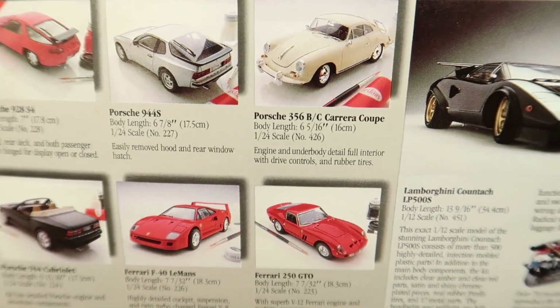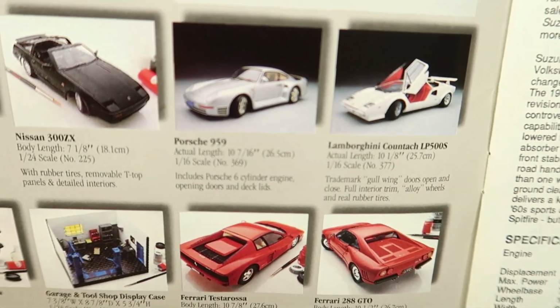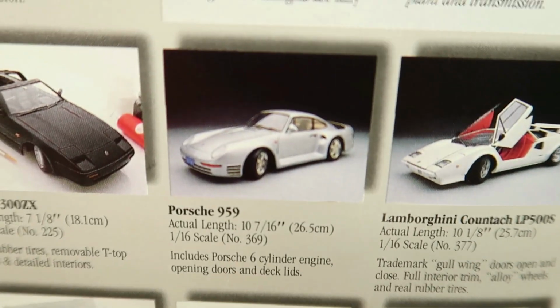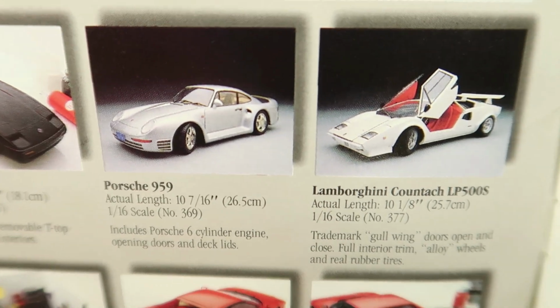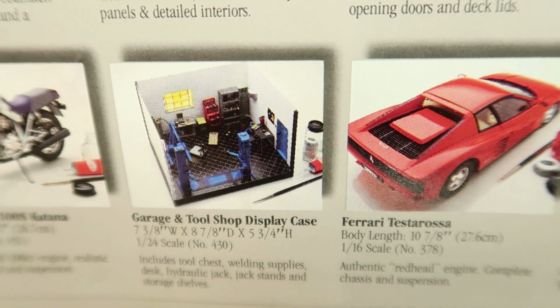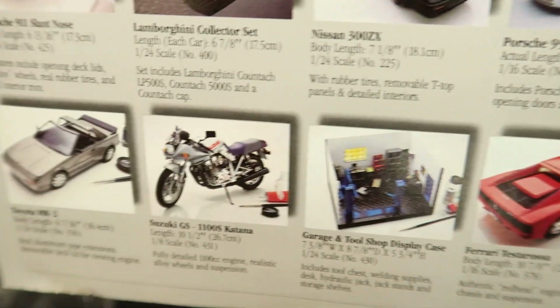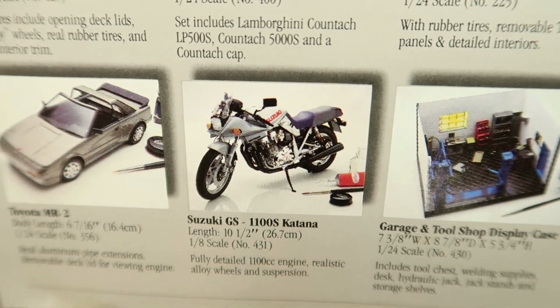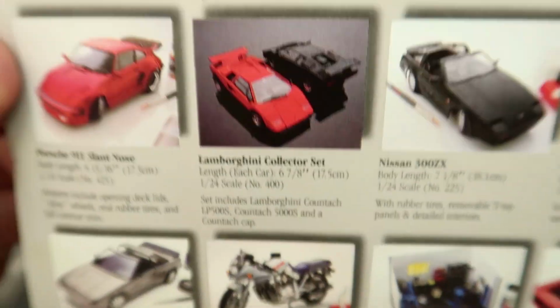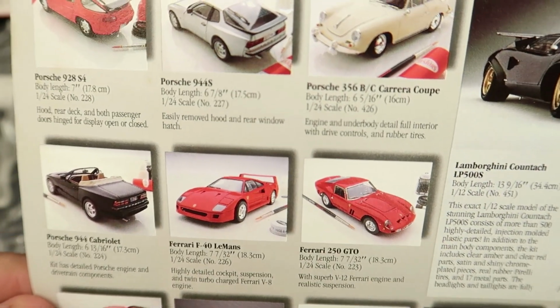I've got several of those. Let's see, I'm trying to see if I have any of these. Well, I just so happen to have that 1/16 Porsche 959. Just got it recently. There was a neat diorama they had. Ferrari, Toyota MR2, Suzuki GS 1100 Katana, Porsche 911 slant nose. But most of these kits are kind of high priced.